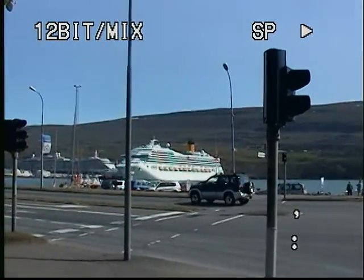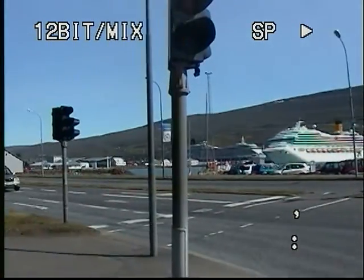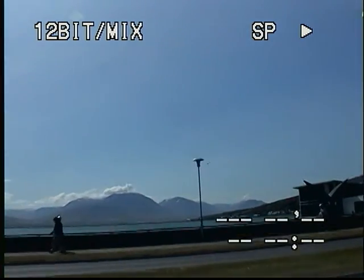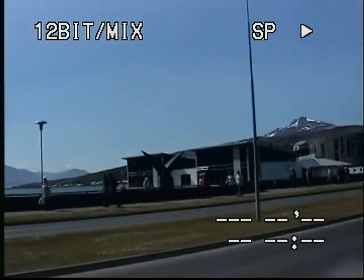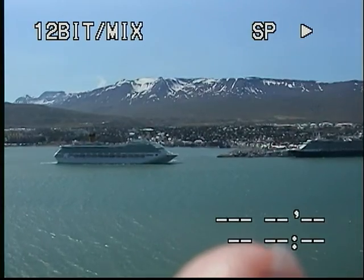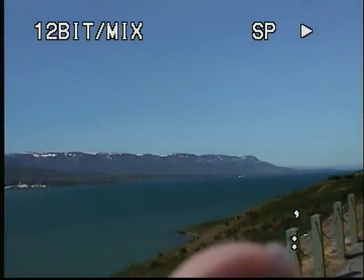This is the other ship, and there's our ship to the left of that. This is along the waterfront. People returning to the ship. So this is the city. There's our ship. There's the Spanish-Italian ship. It's leaving. And there's another cruise ship coming in to the peninsula here.